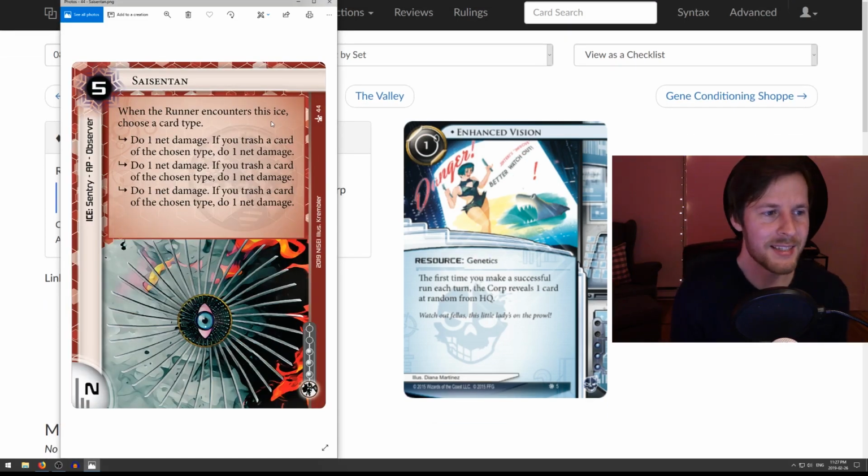Second card we have is Saisentan. It is an ice, it's a sentry, AP, and observer. Observer being a really fun subtype. It's 5 to rez, 2 strength, and it says when the runner encounters this ice, choose a card type. 3 subroutines, all are the same: do 1 net damage, and if you trash a card of the chosen type, do another net damage.